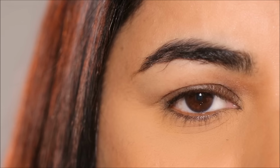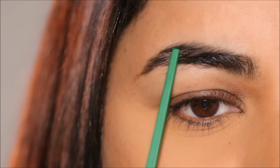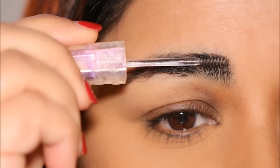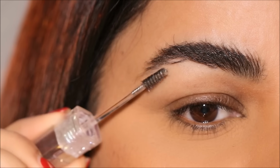With hooded eyes, because we have less lid space, we will try to create as much space as possible under the brows by pushing the brows upwards. Even if your brows are very close to your eyes, try to push them as high as possible. The plan is to maximize the space underneath.